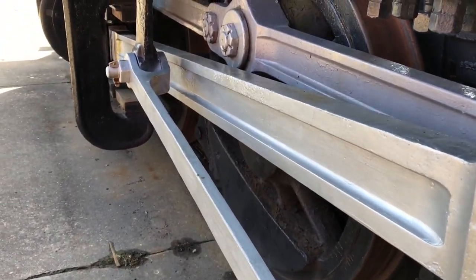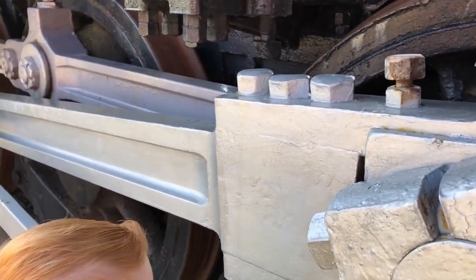Outside of the wheel, so when it pushes back, it pushes the wheel around in a circle.